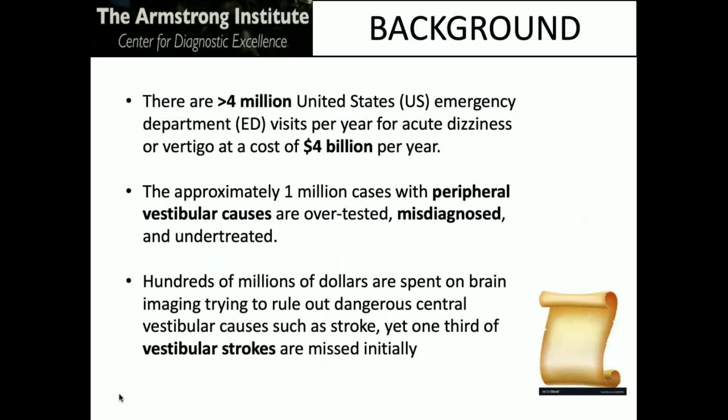Diagnostic Dave and Measurement Mani conducted some preliminary research and tried to make a pitch to the NIH and to CITM regarding the significance of their work. There are over 4 million United States emergency department visits per year for acute dizziness or vertigo at a cost of approximately $4 billion per year. The approximately 1 million cases with peripheral vestibular causes are overtested, misdiagnosed, and undertreated. Hundreds of millions of dollars are spent on brain imaging trying to rule out dangerous central vestibular causes such as stroke, yet 1/3 of vestibular strokes are missed initially.